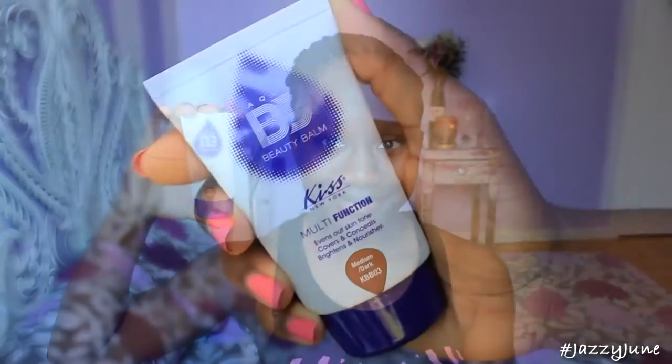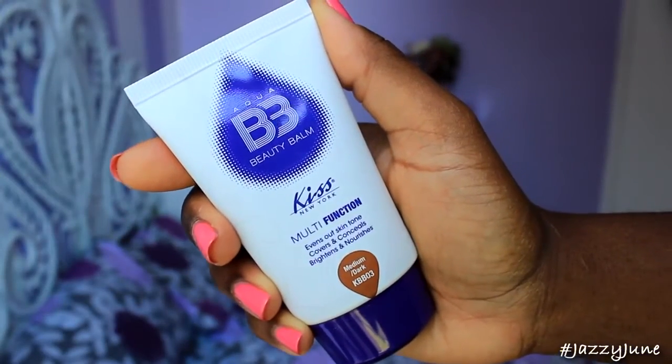I'm really excited to try this out. Now, I still have been using my Iman BB cream, but after it's gone, I don't really see myself paying $20 for a BB cream. I'm really excited to try this out. So this is the package, and it has purple in it. I feel like this is going to be a really, really good BB cream. But well, anyway, I'm just gonna put this on right now.